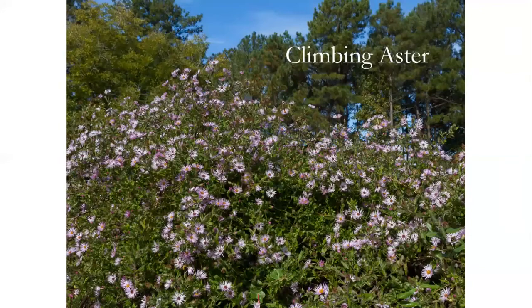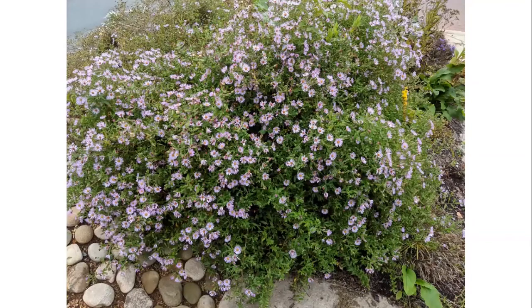Climbing aster is a nice woody vine, and it's great. This is it over the top of a trellis. You can't see the trellis, it's kind of under there. And then I tried experimentally planting it as a shrub, and I found that it actually performs very well as a shrub. You just have to keep it pruned.